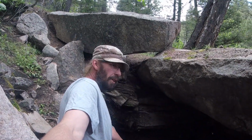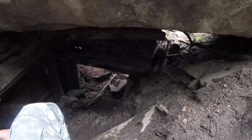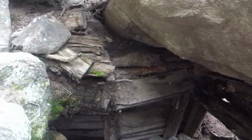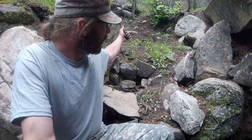Okay, everybody, you can see how big this boulder is. I'm going to pan you around so you can see the entrance, and you can see how big this boulder is. Now, this is literally a dinner table going all the way across the top, so I'm not really worried about that collapsing. And you can see all of the collapse behind me.